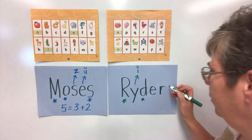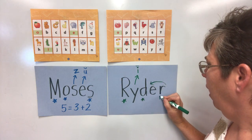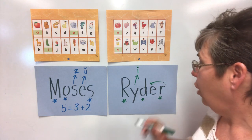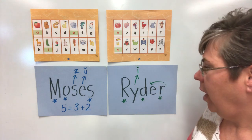ER is one sound, and we call that bossy R. R is bossing the E to make it say "er" with it. So E isn't saying its sound, is it? It's being bossed by R.